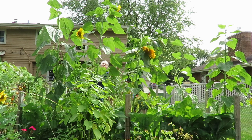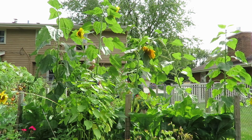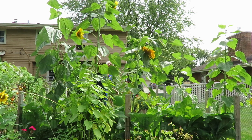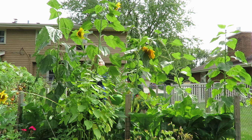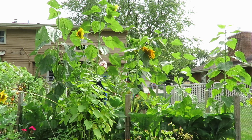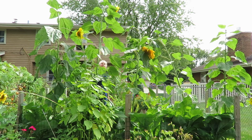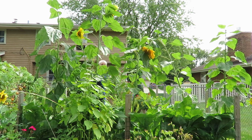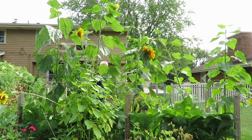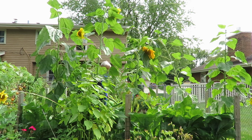So as you can see, this is my tallest sunflower. These didn't get real big heads on them like they normally do. But I'm 5'4". He's got to be 7.5. I don't know how tall. 8 feet, 9 feet. I don't know how tall he would be.